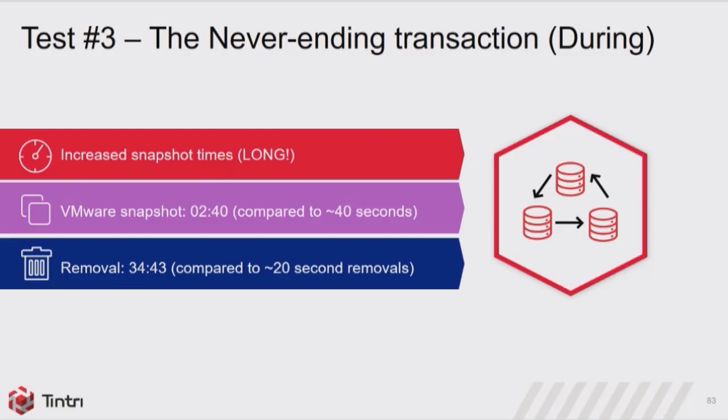And while it's in this state, you can't do anything. You can't vMotion that thing. You can't even perform power operations on your VM. So if you've got one in that state, it's nasty. I think we've all been there.